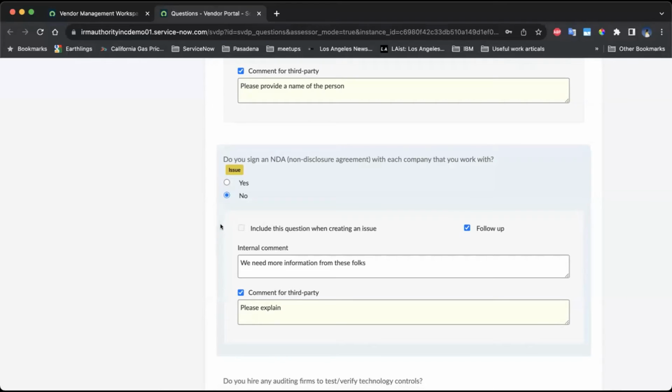One other thing some people aren't aware of: you can have multiple questions in your assessment collected together in your issues for issue management. So when you want follow-up, or you don't like the responses, or you need more help, an issue will get created in ServiceNow to capture that, and you can group the questions together.